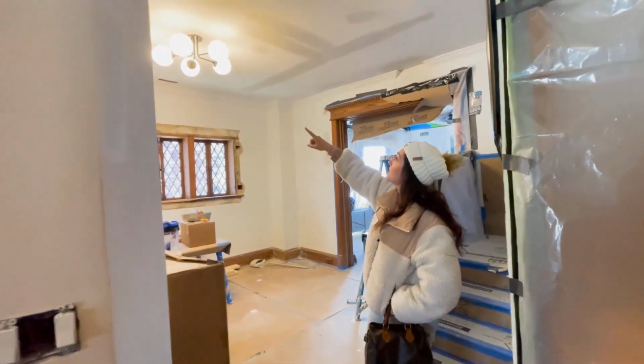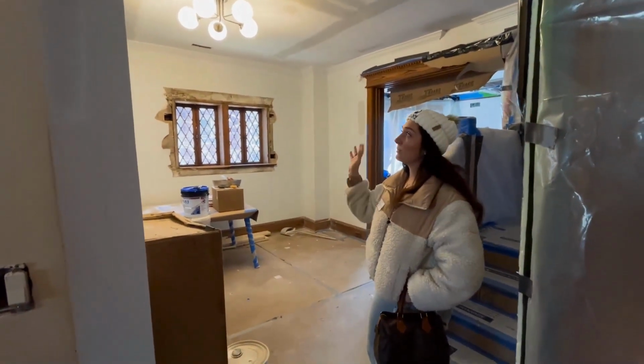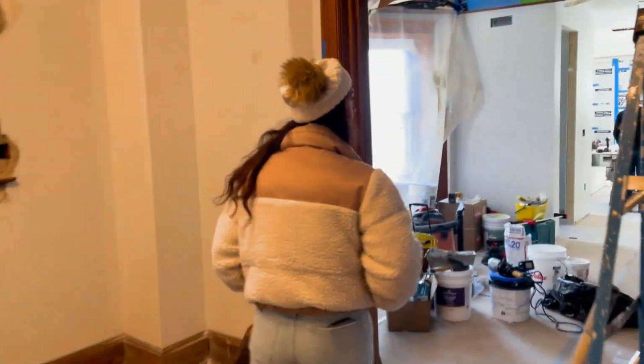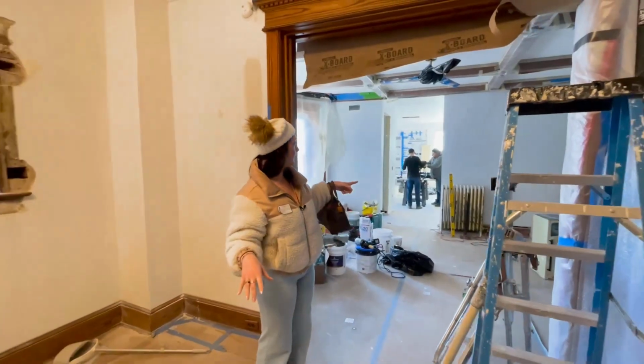So these ceilings are plaster, and they are skimming them to make them appear more even, so then they can prime the walls for paint. And we are getting ready to set up a little shop here to build our cabinetry. Right now you're standing in the dining room. This is the living room, and that's the kitchen.